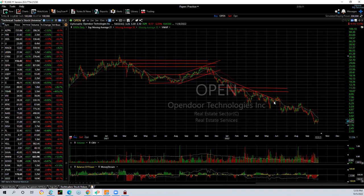Open door, is that, because you wrote open in small letters. Please, folks, use caps for symbols, because I can't tell whether it's something. This is a horrendous chart. No reason to own it at all, other than it's oversold.